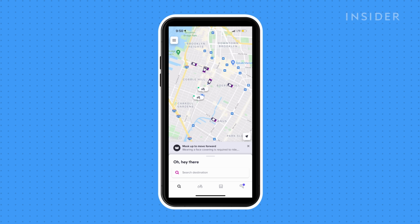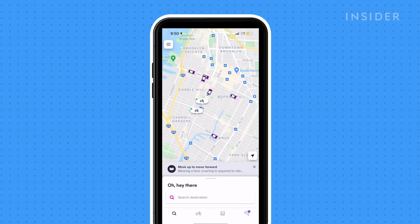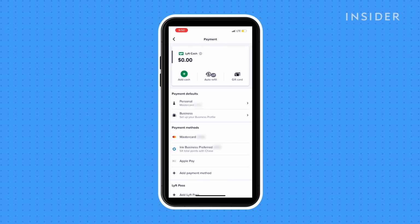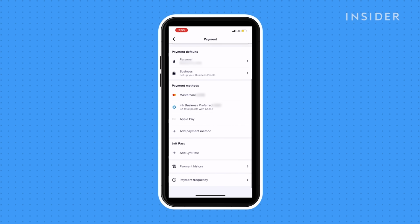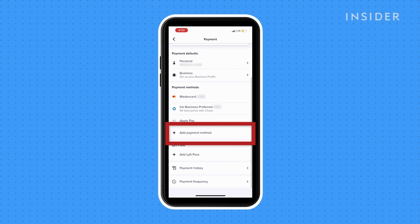Before you book a ride, make sure you have entered a payment method into the app. To do this, tap the menu icon in the upper left-hand corner of the screen, and then tap Payment. Locate the Payment Methods section and tap Add Payment Method to enter your payment details.